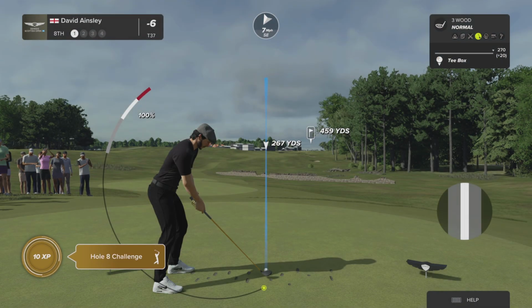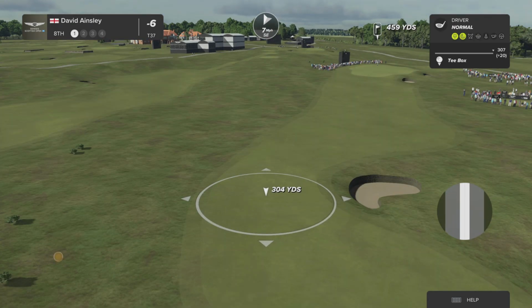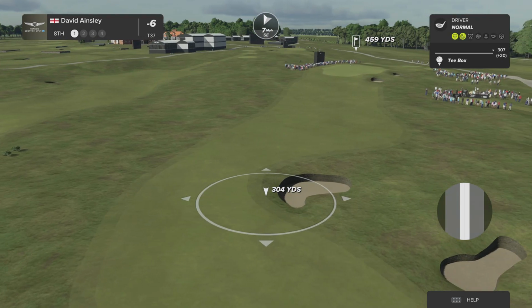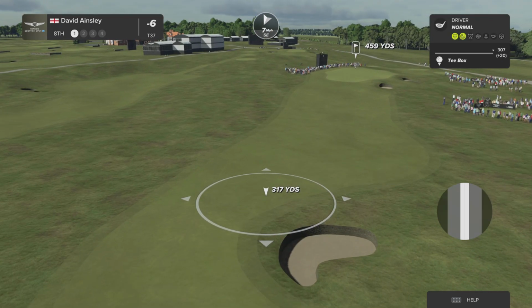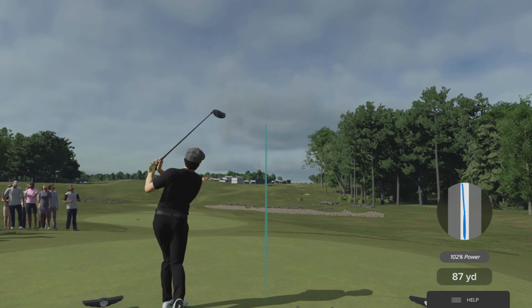Rich, as we face the eighth hole, what kind of decisions do the players face off the tee? Well, most players aren't able to carry those fairway bunkers basically right in the middle of the fairway, so they have to lay up with a 3-wood or less, and find the fairway that cambers pretty significantly from left to right.